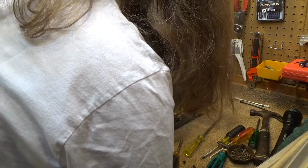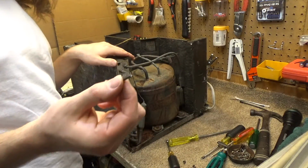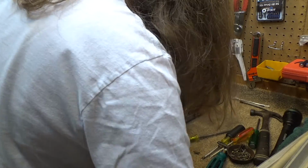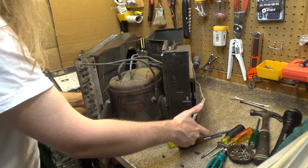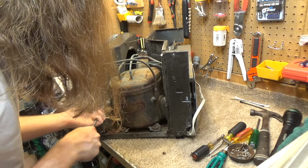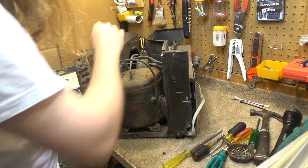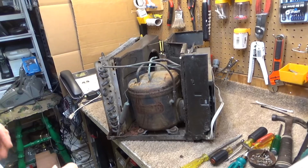Well, that didn't work. These clips are just deteriorated from the heat. That just broke off without even applying any pressure to it. It just snapped. This one looks a little bit more sturdy, but it's got to come off too. And this here is why you should pull this thing out of the window every year and clean it, because once that happens, you don't get any more cold air. I saw some bugs in there, so let's get that cleaned out as soon as we can.